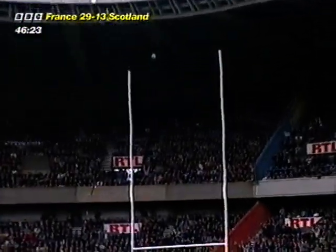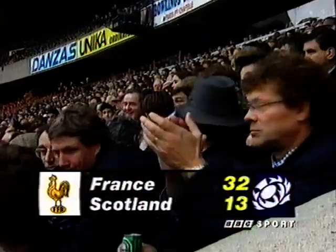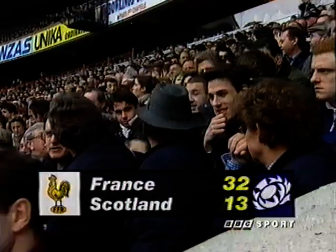La Maison again, and he's done it once more. What an afternoon he's having. 5 penalty goals and 2 conversions. It's 32 points to 13. They've played 6 minutes of the second half.